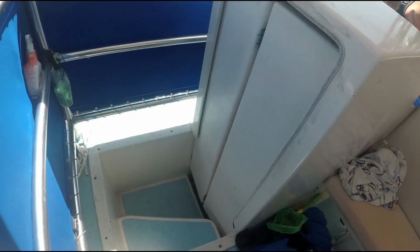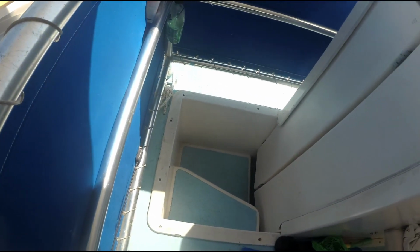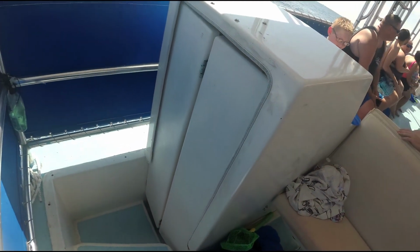Restroom in the boat. It's quite different from what we have at home, but this is the restroom.